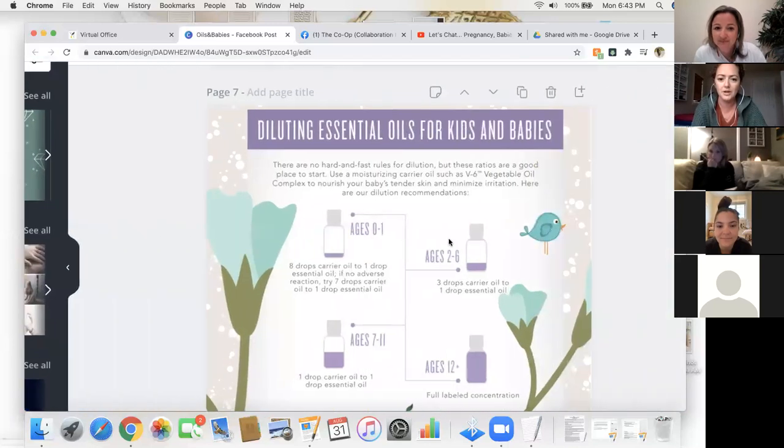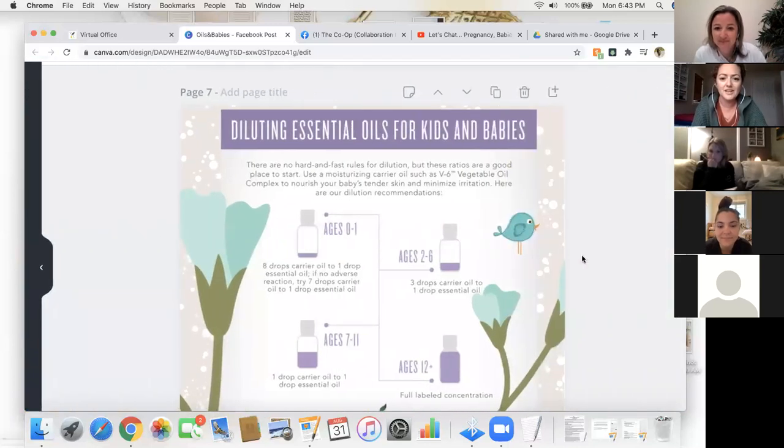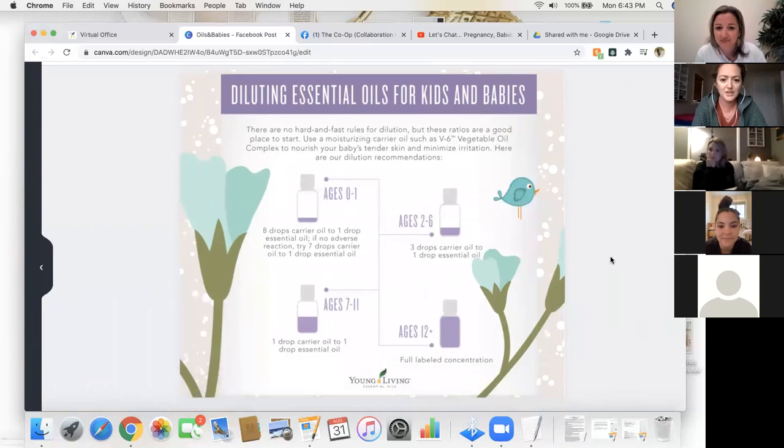Okay, so these are the dilution ratios that Young Living recommends for using oils with kids ages 0 to 1. It's technically recommended to do 8 drops of a carrier oil to 1 drop of essential oil. If you don't know what a carrier oil is, it's just a fatty oil. Young Living has one called V6, and you can use olive oil, coconut oil, or jojoba oil, just any fatty oil.